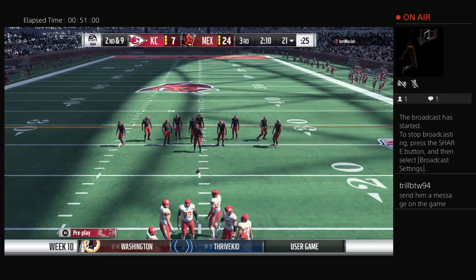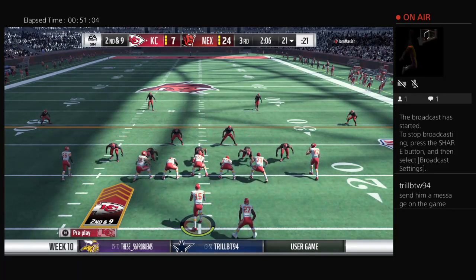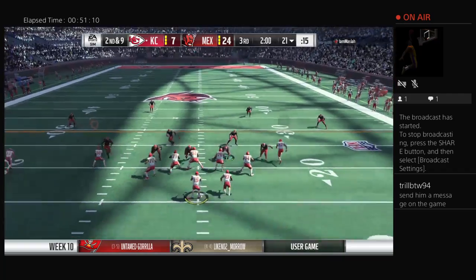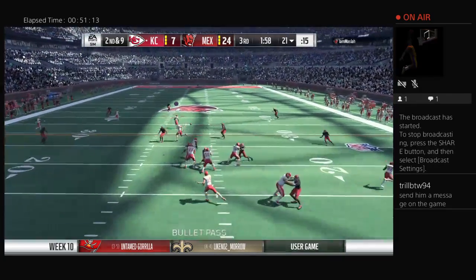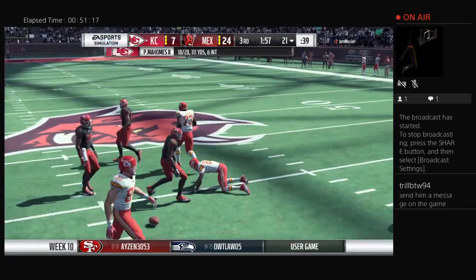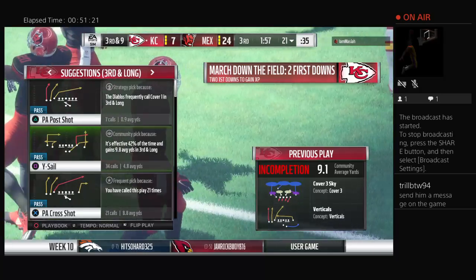So 2nd and 9, the defense looking to put them in a bad spot here. Now let's go. Green 39. Green 30. From the gun, it's Mahomes. And incomplete there. A nice hit. Jars the ball free and brings up 3rd down.